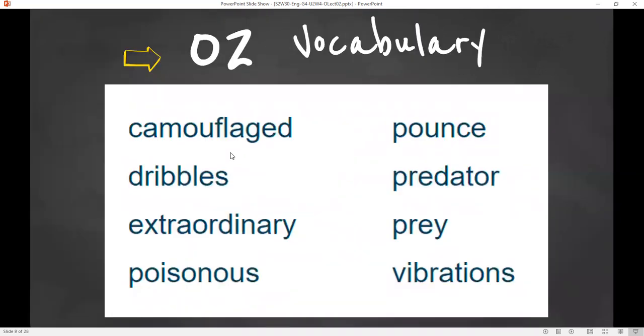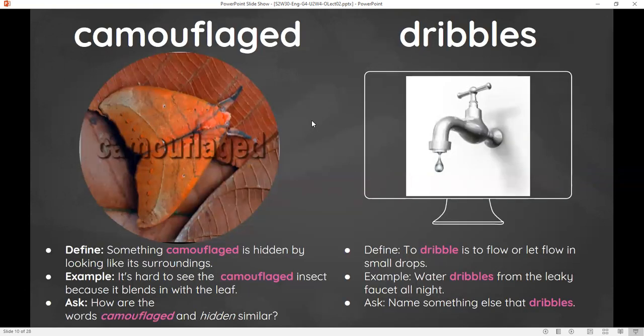Vocabulary words, I have the words camouflaged, dribbles, extraordinary, poisonous, pounce, predator, prey, vibrations. Let's start with the word camouflaged. Look at the picture here. Can you see the letters camouflaged? Can you see them here?